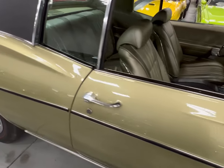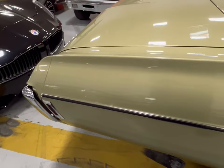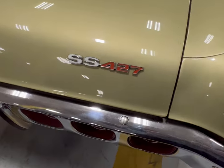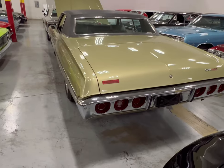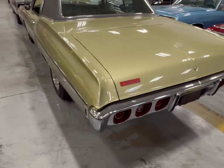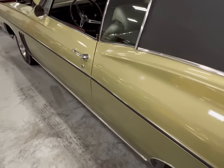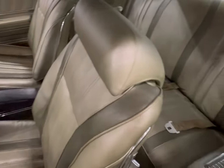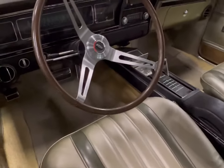And this thing here, my God. I love that color scheme with the black top on there. Oh, man. Coming around the back. Oh, yeah, there you go. SS427. This thing here. Woo! As we look at the driver's side, very clean. Love the chrome on there. Same thing with the rims. Coming around the back. Driver's side window. Love the interior. Just love it.